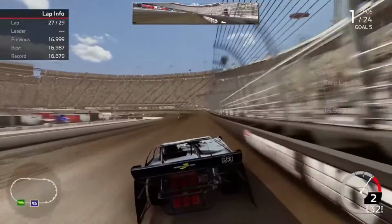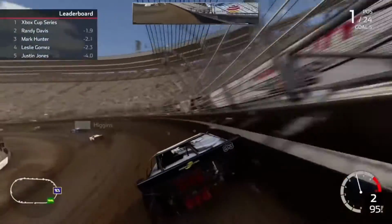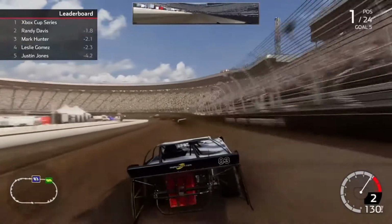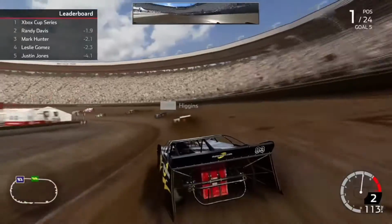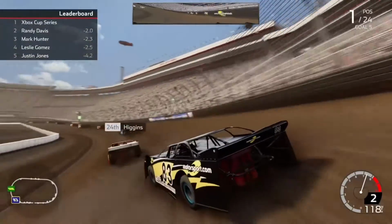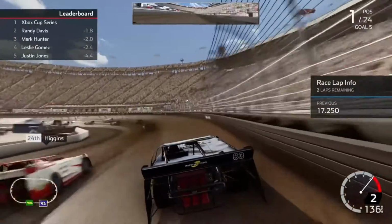So now 3 laps to go in the race. We have built a 2-second lead, but we made contact with the outside wall over Randy Davis, who just made a pass on Mark Hunter, as we are now catching up to this lap traffic, now coming to 2 laps to go in the race.